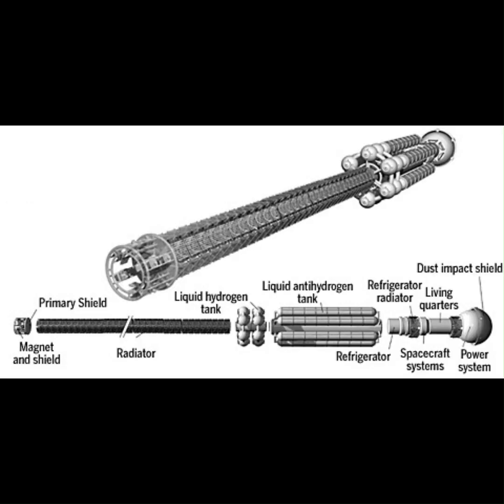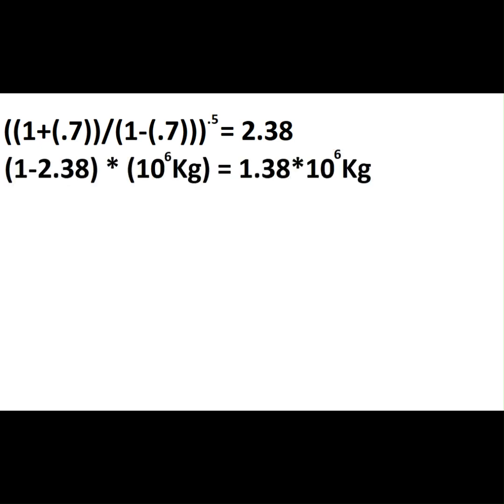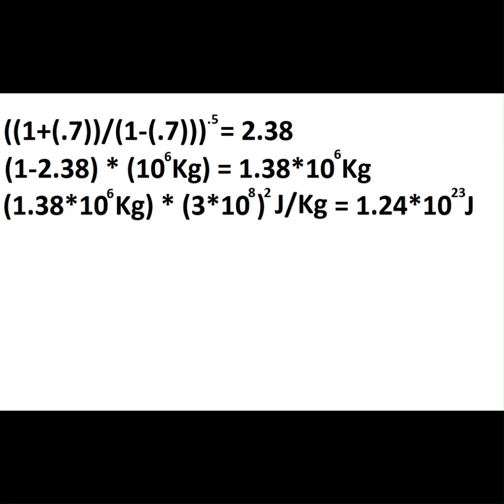So, there's a conceivable mechanism for an antimatter starship, but how much energy would it require? Well, if a starship had enough matter-antimatter fuel to boost to 70% light speed, it would have a full-to-empty ratio of 2.38. If the craft had an empty mass of 1,000 metric tons, it would burn through 1,380 tons of matter-antimatter fuel, which would have a total energy of 1.24 times 10 to the 23rd joules.